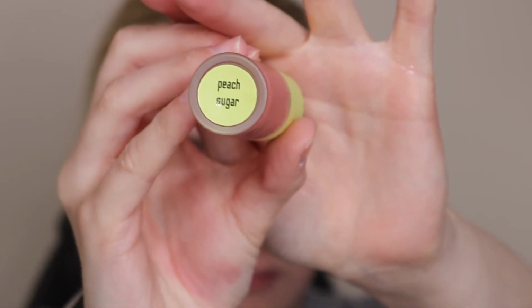I thought it was going to be a little bit dark when I got it in the package, but it's not that dark. Once you blend it out, it definitely doesn't look as dark as when you paint it on your face. I start off doing a little bit and then I just add more if I feel like I need more. And yeah, I really like the formula.